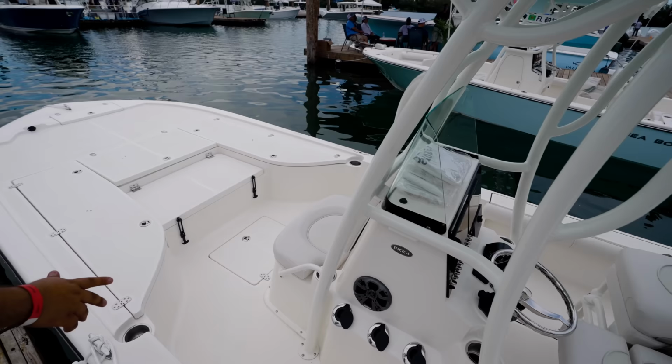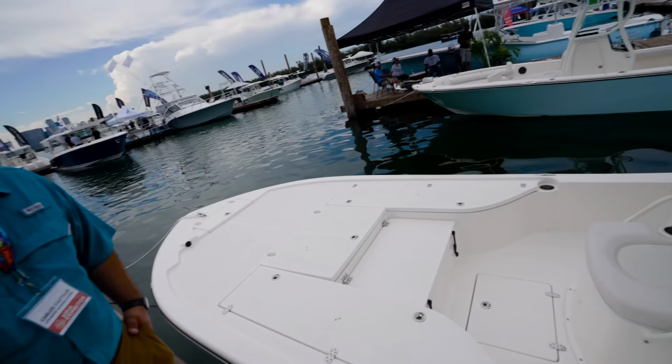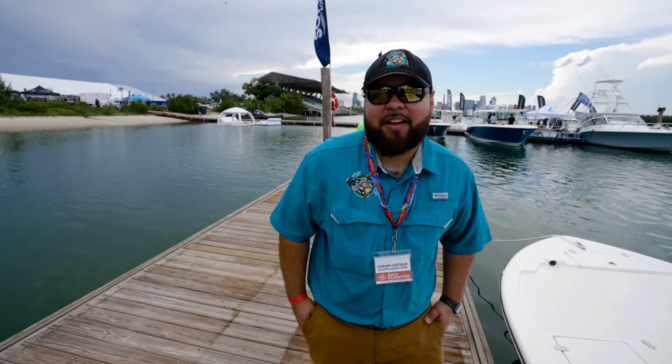So look, you have your two fish boxes at the side. You got a cooler, you got storage, and you got everything you possibly need for fishing. So under 100K? Yes, sir. Is it the time to buy? Say yay or nay? I'm gonna say yay.